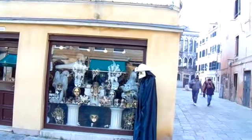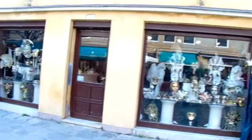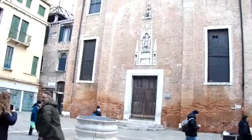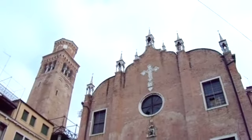Immediately after we were in Venice was Carnival. And as you can see, this shop sells the masks and capes and so forth that many people wear during the festival.